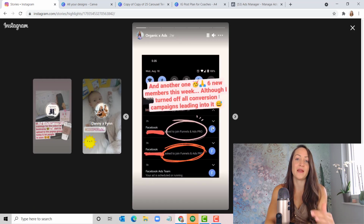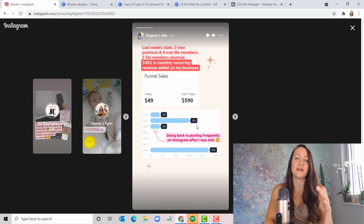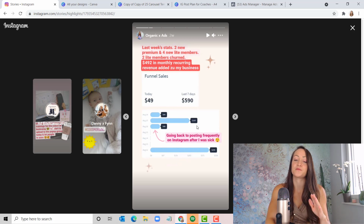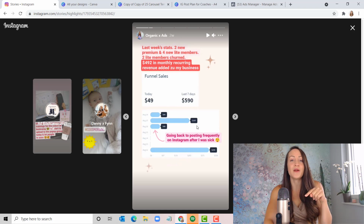So my main offer is a low ticket membership that has two tiers. One was $49, now it's $97 a month, and one was $197 and now it's $297 a month, which is a light and a premium tier. Currently the membership is closed. If it's something you're interested in, then you can get on the waiting list, which I will link down below.